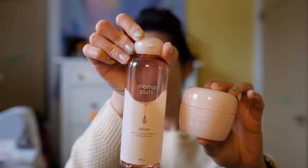I think the only thing I'm missing from this, oh, I do have a face wash of it, but I'm not done with it yet. The face wash is fine. It's just a foaming face wash. They all kind of advertise the same thing for this brand, which is brightening and moisturizing.